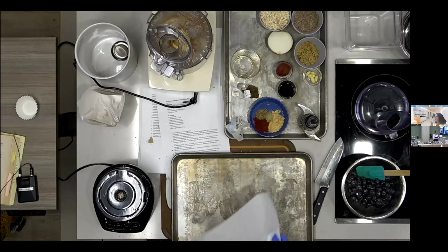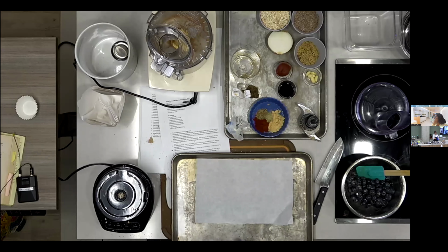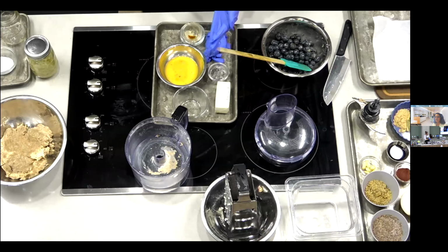Sometimes I use sage, like fresh sage or fresh thyme. Yep. Not only for wounds of the skin, but also you can bake with it, like coat turkeys and chicken and things like that with it as well. So just have fun with the honey and the herbs.